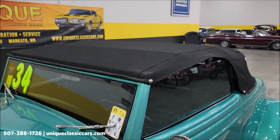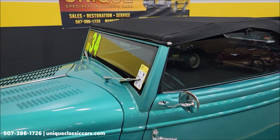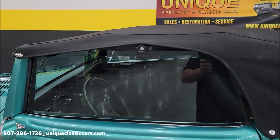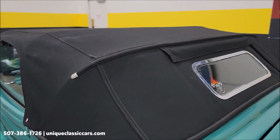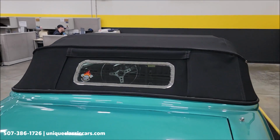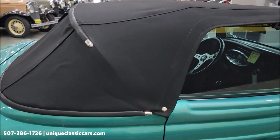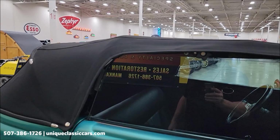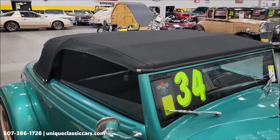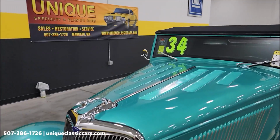Here it is with the top up. So, black fabric top. Also rolled up the side glass. You can see how that fits. Coming around to the rear, it does have a rear glass window. Did not notice any rips, tears, or holes. Passenger side glass. There it is with the top up. 1934 Ford Cabriolet.